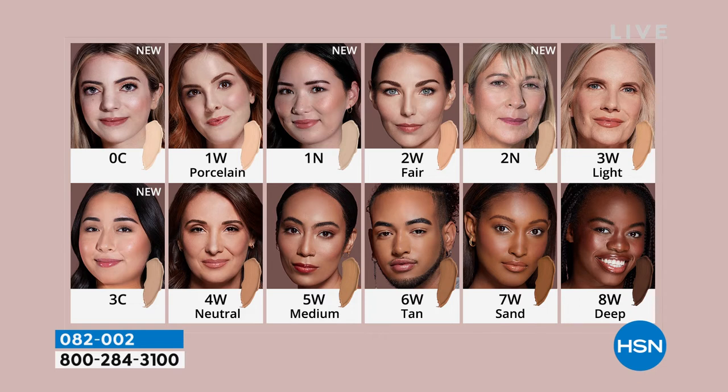2N is a light, but you know, she's English. She has highlighted blonde hair. She's the 2N, 2 neutral. Now, light or 3W, just so you know the difference, has yellow. It has a yellow undertone. And you can see how that lady under 3W has more yellow in her skin.